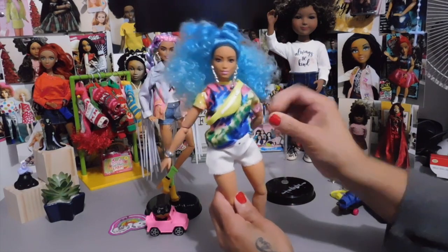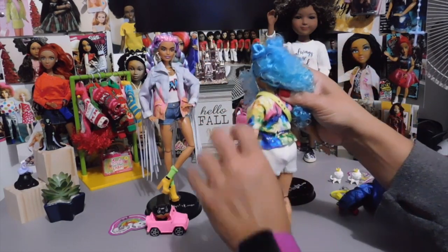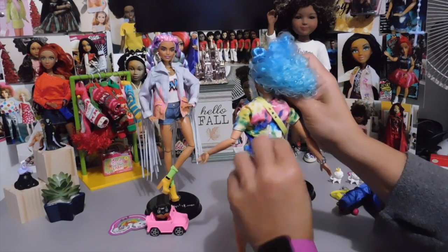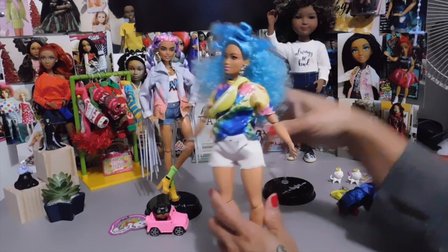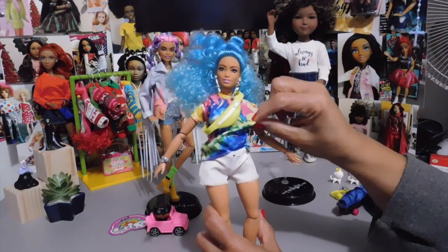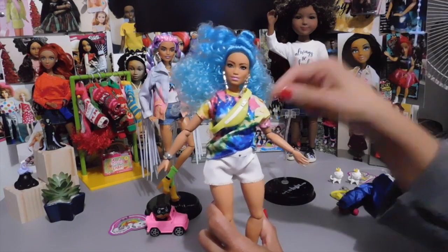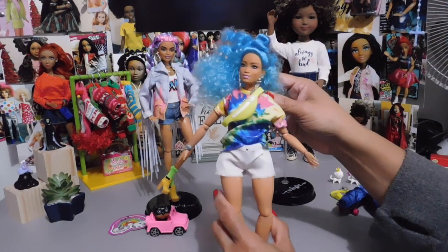All right, so then here is her top, and I'm just loving her top. Her top has Velcro here in the back. It Velcros here to the waist. I love the colors in this top, this tie-dye, and then it has like a glittery shimmer to it. I mean, it's just gorgeous. I love all the colors.